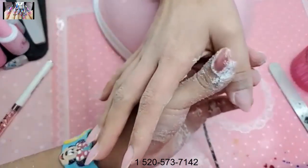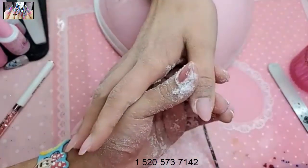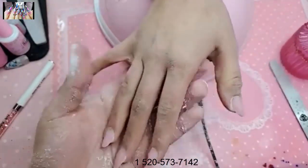Very short. So now we're going to go in with a pink magic wand bit, you guys. And I had braces. Really? I don't remember those.